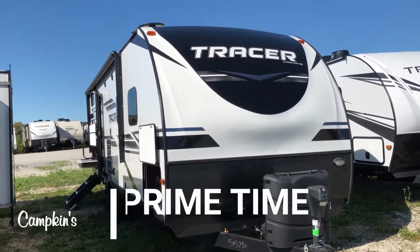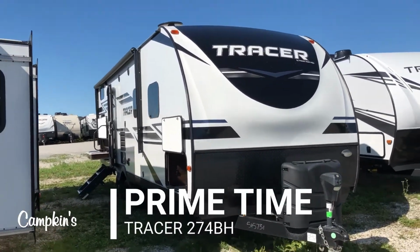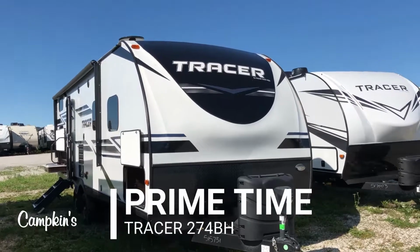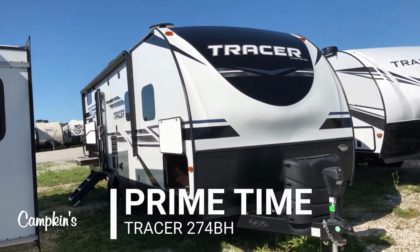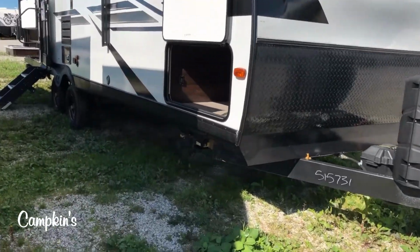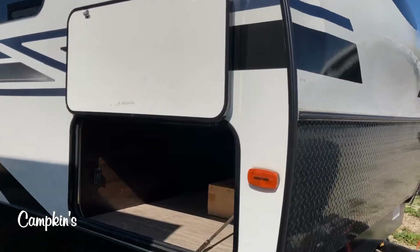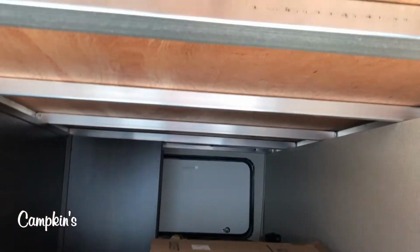This is the online video walkthrough of the 2019 Tracer 274BH. Beautiful family bunk model, great weight, quality features, front cap. It's got dual propane tanks on the front, power tongue jack, power stabilizer jacks, as well as really large opening doors for all of your equipment.